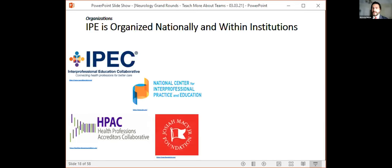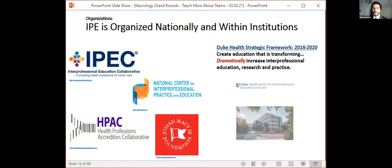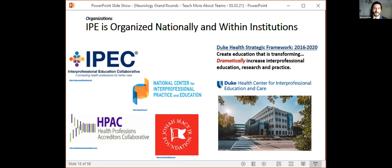Just as we look beyond our campus, it's important to remember that Duke's most recent strategic framework asks us to be dramatic in supporting IPE in education, research, and practice. So I think that charge will hopefully remain. And slowly but surely, like a lot of things at Duke, we have been able to establish the Center for Interprofessional Education and Care. And I'll share more about that at the end of our session.